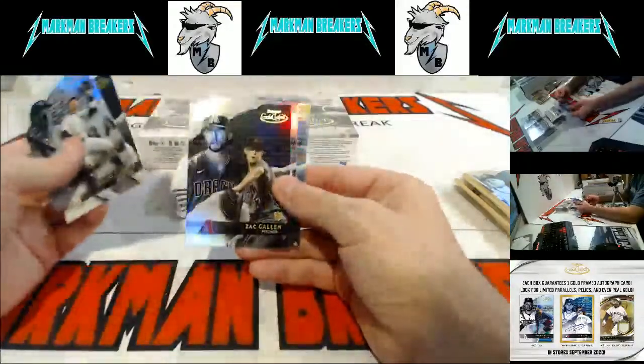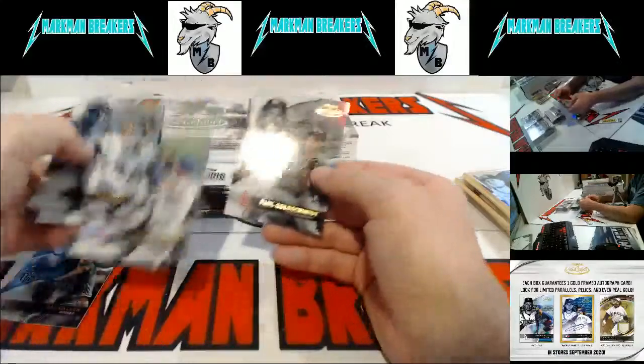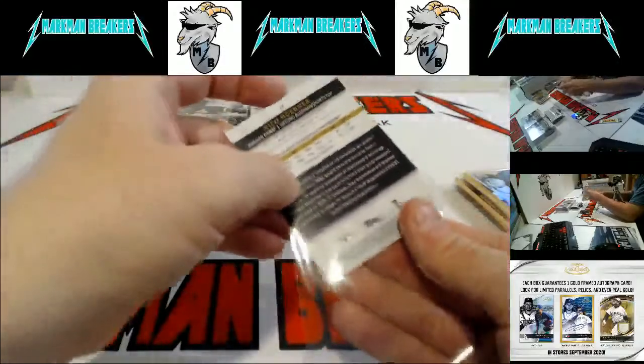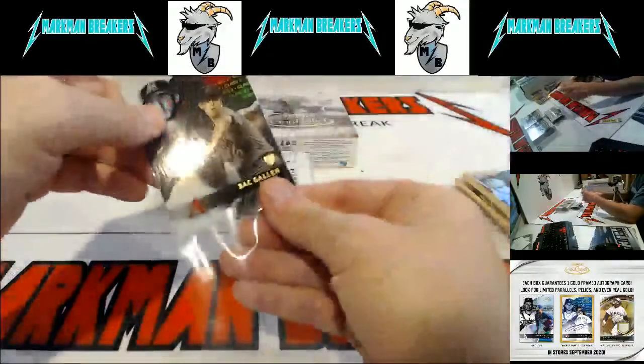Judge, Correa, Zach Gallien, that's a Class 2 red. Horner, Nico, Class 2. Again, I'll go back and make sure I didn't miss anything to get penny sleeve, of course, because all cards do ship in this.